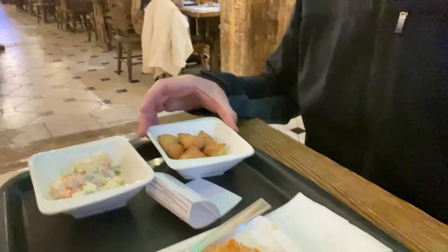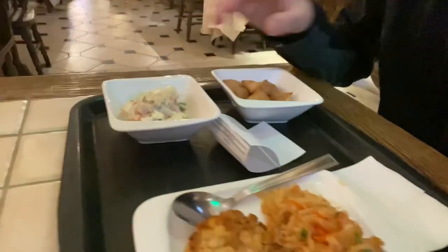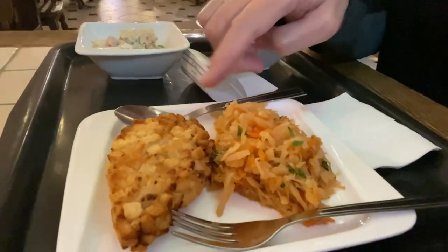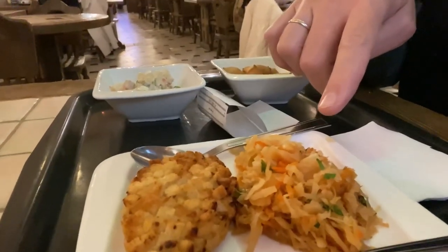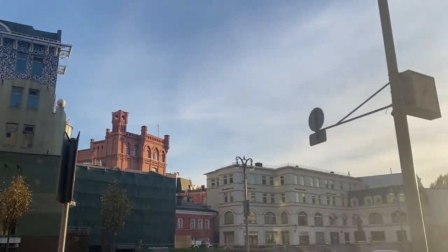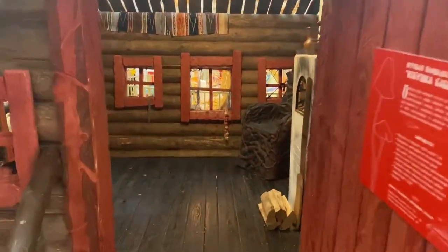Here I am inside Moo Moo. This is their underground dining hall. And this is what I got here. The Devushka told me to get this. I don't know what it is, but we got the Olivier salad, and this is a breaded chicken, and of course the cabbage, which they love here. It's very good for you. Look at this big clock inside this other mall. So what is this?